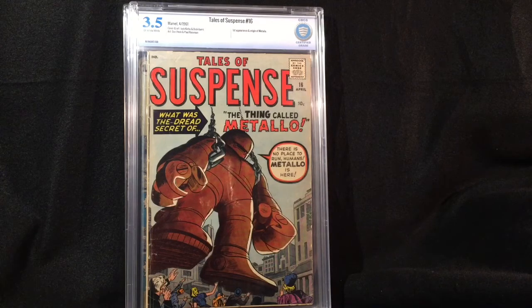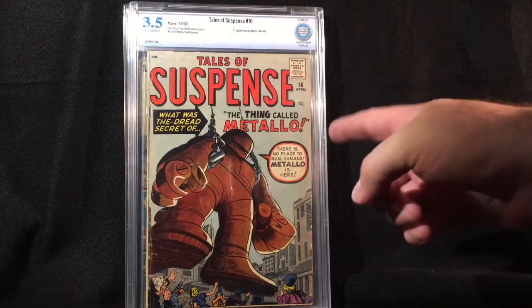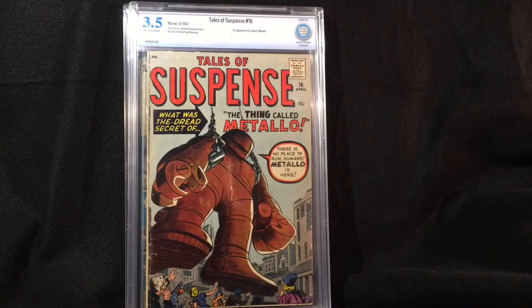prototype for Iron Man. So I thought that if I'm going to get Tales of Suspense 39, and I'd actually been looking for this book for a long time, I needed to get the prototype. So I got the prototype. This book came out in April of 1961, and it's the first appearance and origin of Metallo.